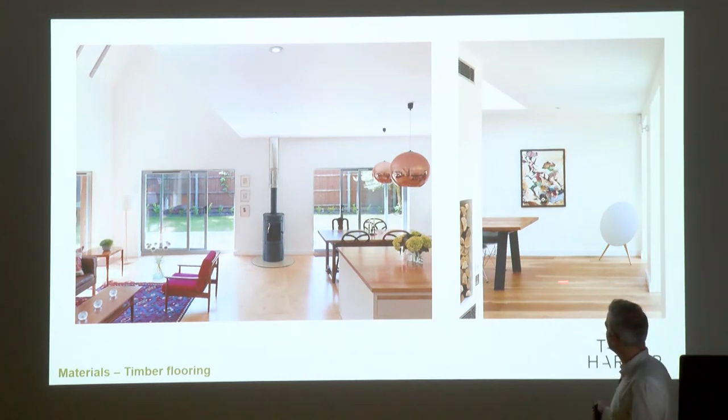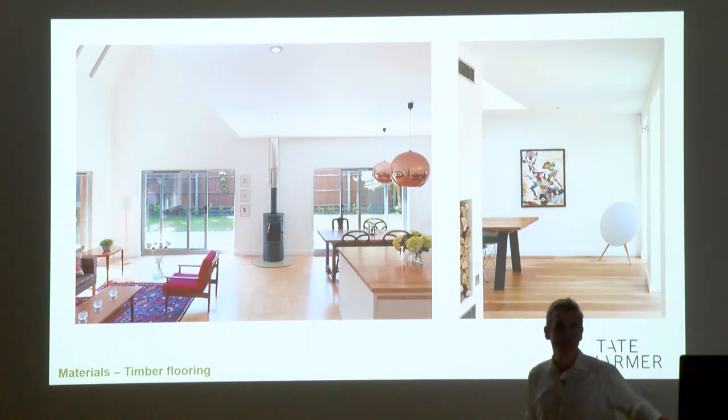The classic is kind of these oak boards here, but the key thing to all of these is this sort of engineered board finish. So now, really, the most sustainable thing to do is to have a finish on top with engineered below, because it means that you're not having to take the best bits of the tree all the time to make your timber floor.